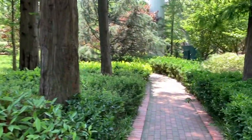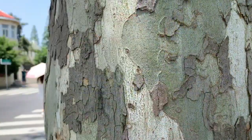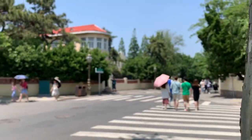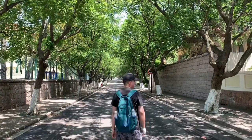Finally, we arrived in Badaguan. This is one of the most famous tourist attractions in Qingdao. The place used to be the residential areas for diplomats.